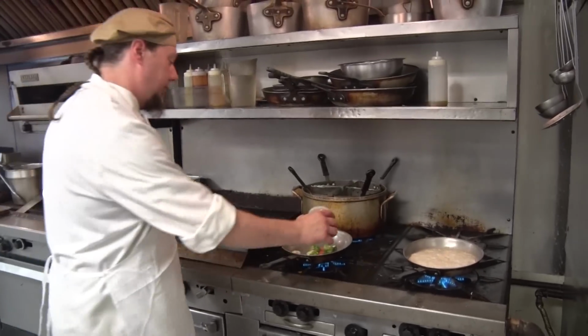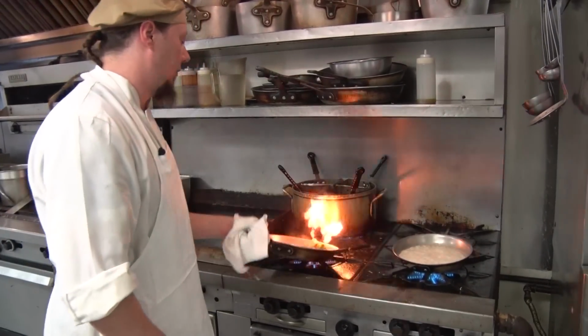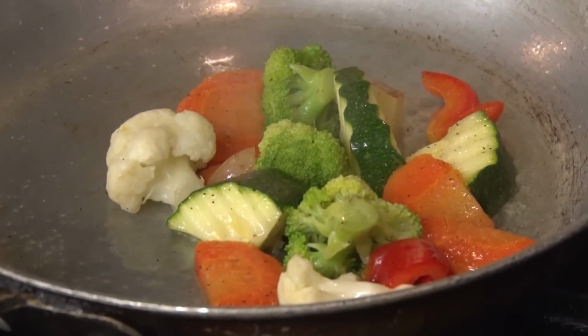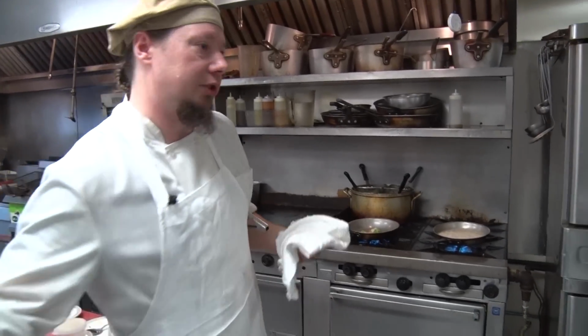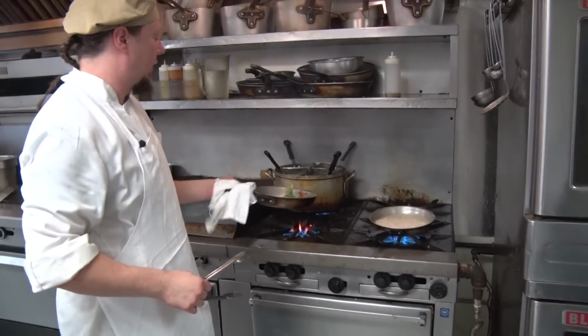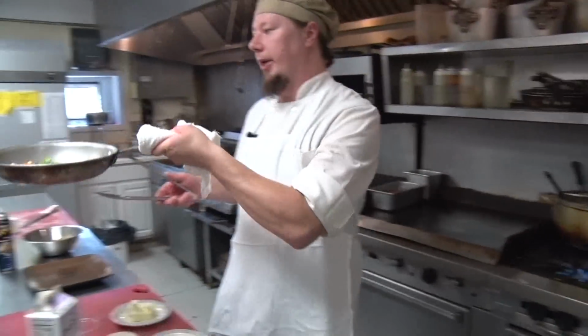Again, we'll season. Give them a nice quick toss. And today we got some fresh chopped basil we're going to add to our vegetables. And you always want to do that at the end. Overcooking the basil will only make it bitter.